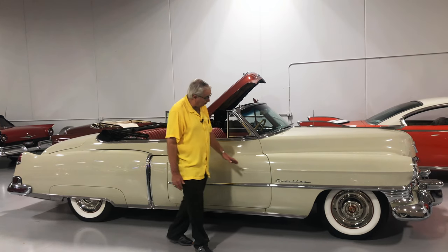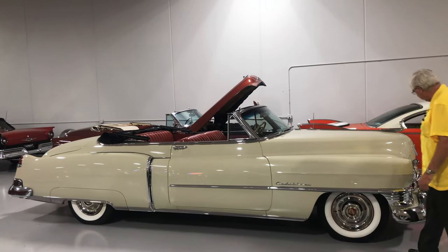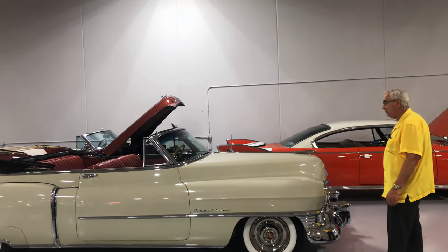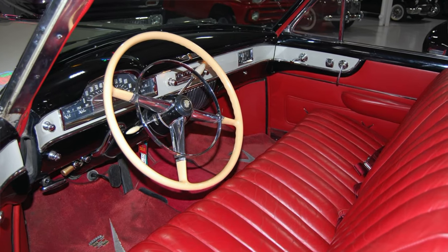The chrome all the way around the car, the bumpers, the bumperettes, the hood trim, whatever, all that stuff is just done to an impeccably nice level. I mean, this car is just really, really well done. Also came with the leather interior, of course. Red leather interior is done as correct style for what this car was.